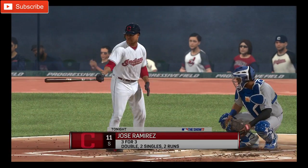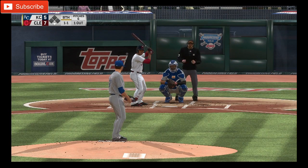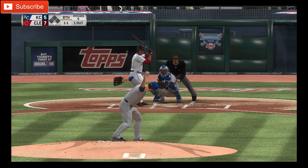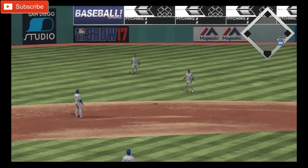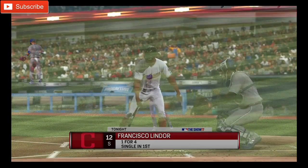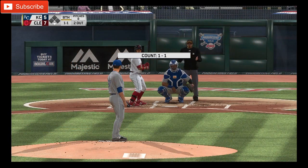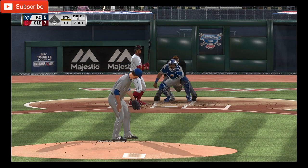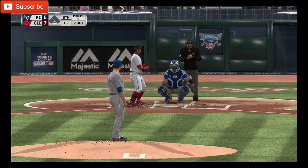Digging in the switch hitter, Jose Ramirez. He's got 3 hits, including a double to this point. 1-1, here it comes. And he couldn't get on top of it as this has popped up behind shortstop. There to take it is Escobar, 2 away now. Striding in once again, Francisco Lindor. He comes into this appearance in the midst of a 1-for-4 day. Ready with the 1-1. In front of the changeup, and he can't keep it fair. 2 strikes on him now.